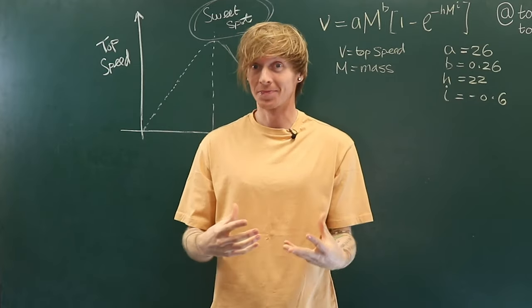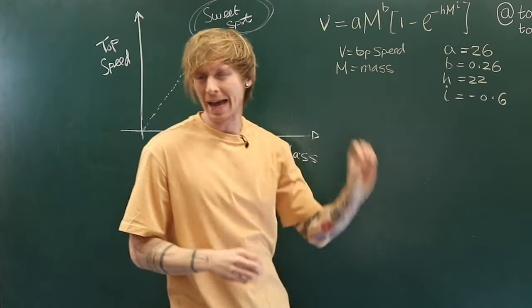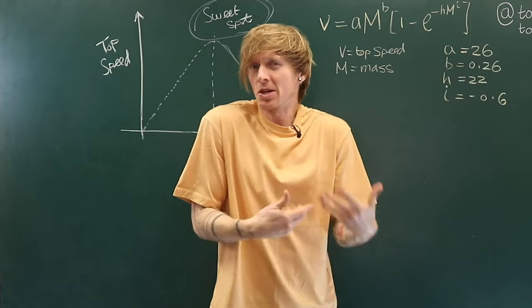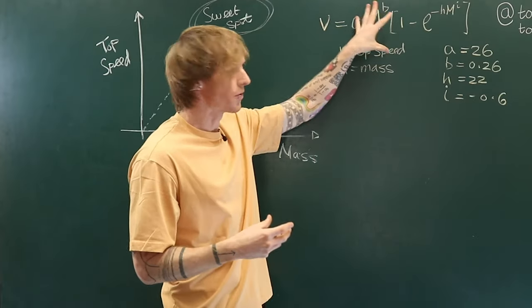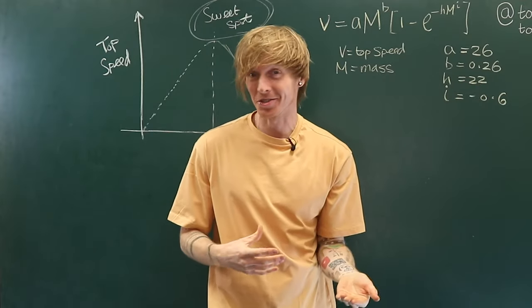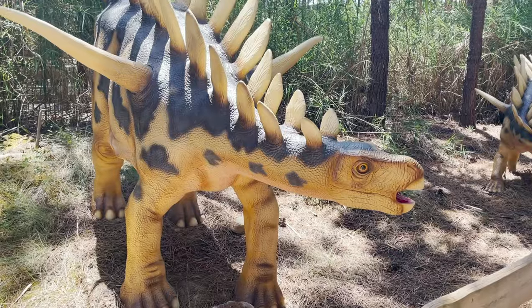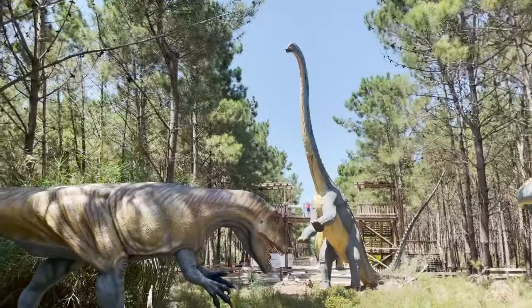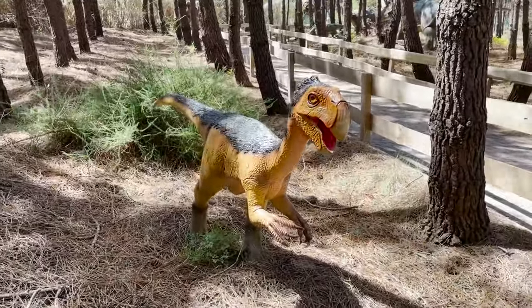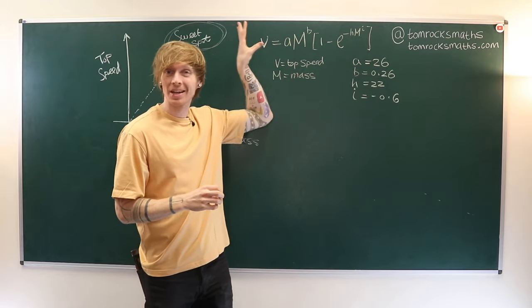So, this model was derived using the biological parameters for land-based animals which run in order to achieve their top speed. So there's no reason why we cannot use the same formula and the same parameters to make predictions about the top speed of dinosaurs which were land-based and achieve their top speed by running. Now, of course, we do not know the actual top speed of any of the dinosaurs. We can only estimate based on their biology. But we can also estimate based on the maths using this formula.